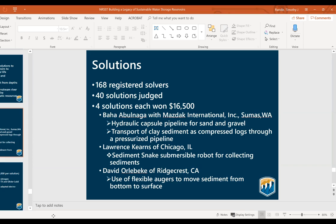We greatly appreciate it, and I think we need to remember that this isn't just a local issue. This issue exists across the United States, and I think that's important to getting some policy change and ideas moving forward.